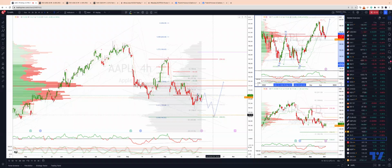We have weekly projected range support 164.80 and the equality objective, larger corrective structure at 163.80. Now, from there, we're going to be watching for bullish reversal patterns. As long as we maintain momentum divergence, I'm looking to engage on the long side.